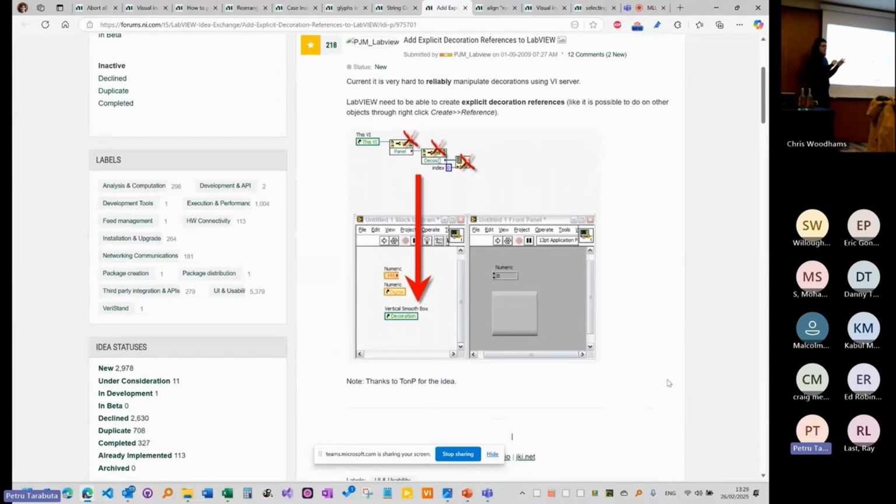There are some tricks to do it, and some decorations can be manipulated via VI Server, via the editor, but it's very cumbersome. And what this idea asks for is just treat them like a proper object and give us a proper reference to them, so we can actually deal with them properly. Yeah, that would be really nice.